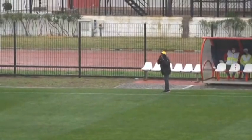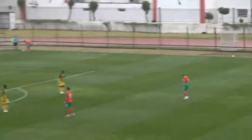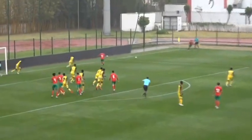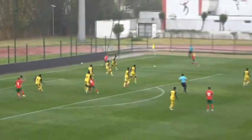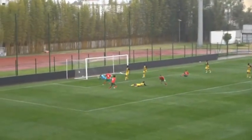It's a corner kick in favor of Morocco. We've done 11 minutes here inside the first half. It's Ghana 0, Morocco 0. Quickly taken. Morocco in attack. Long one sent in there. The ball has been closed.